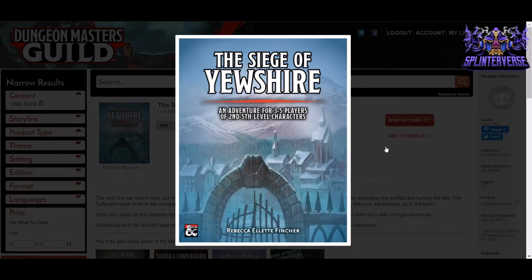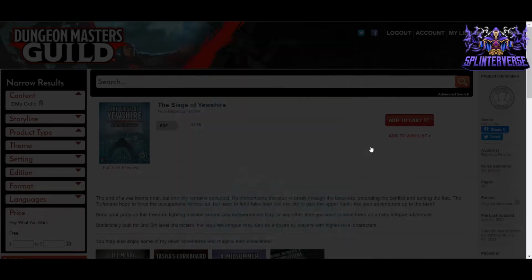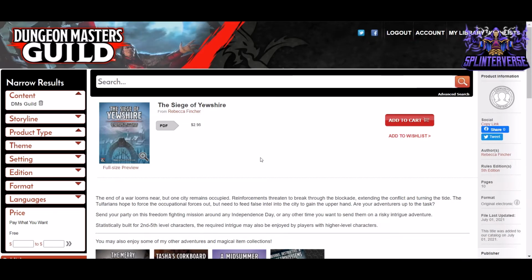Next, we have the Siege of Boo, an adventure for 3 to 5 players of 2nd to 5th level by Rebecca Ellett Fincher. $2.95 for 10 pages. The end of war looms near, but one city remains occupied. Reinforcements threaten to break through the blockade, extending the conflict and turning the tide. The Tulfarians hope to force the occupational forces out, but need to feed false intel into the city to gain the upper hand. Are your adventurers up to the task?